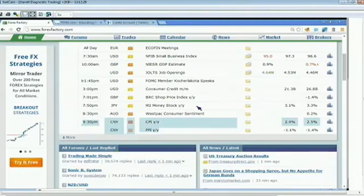There's a couple other reports. They're pretty minor. We don't expect any kind of major impact from them, but just in case, it's good to be aware of the news. M2 money stock is coming out on the yen at 7:50. That could have a little impact on your yen pairs. Westpac consumer sentiment is a very minor impact report. That one's also coming out. You can put that on a be-aware on your calendar as well if you're a nighttime trader, for 8:30 tonight.